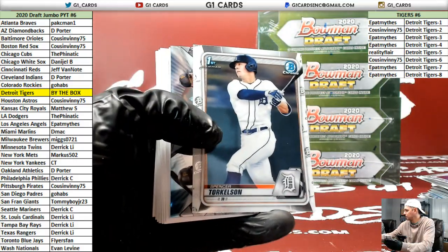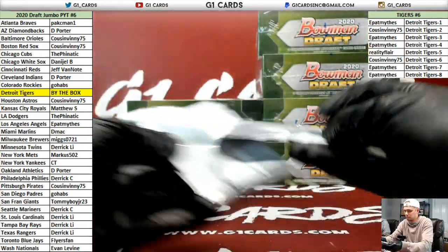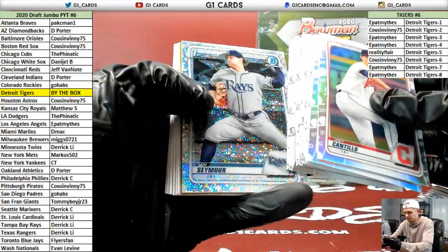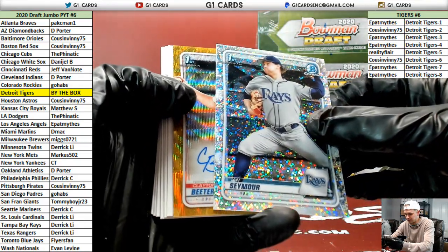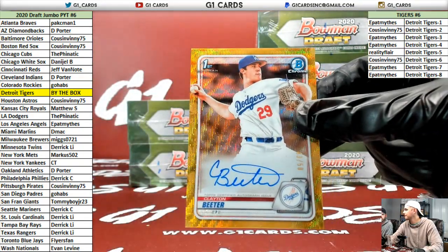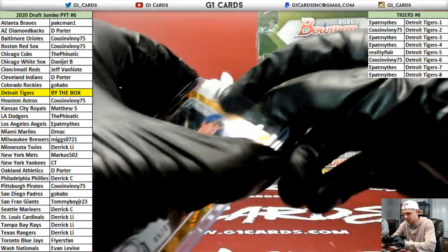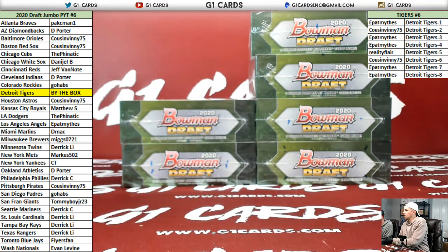Torkelson. Gold Wave. Ian Seymour for the Rays. Dodgers. Clayton Beeter. He's got a nice auto too. Nice. I really like the gold wave. Mm-hmm. Are there regular golds or just the waves in this? There's regular too.